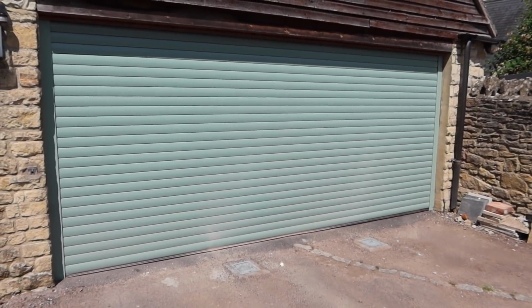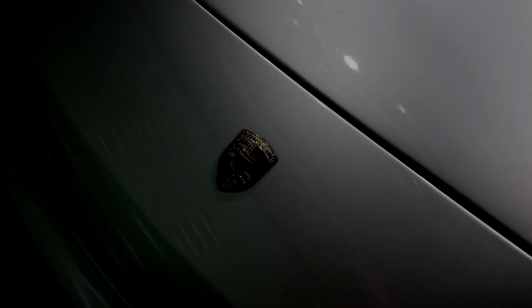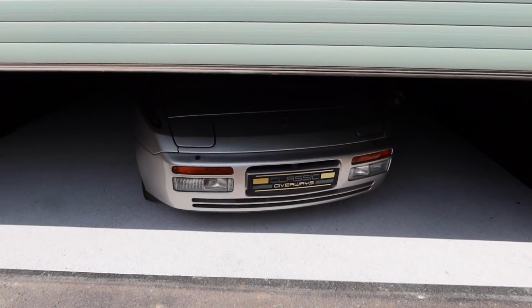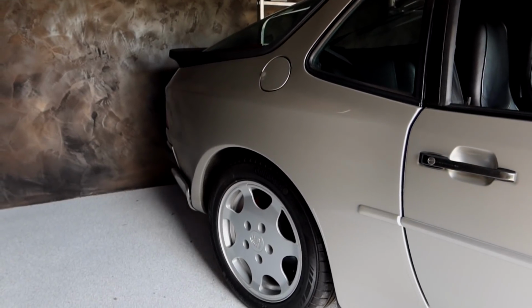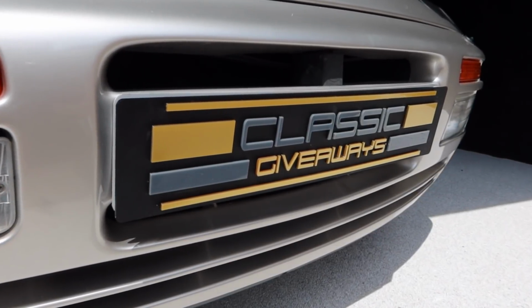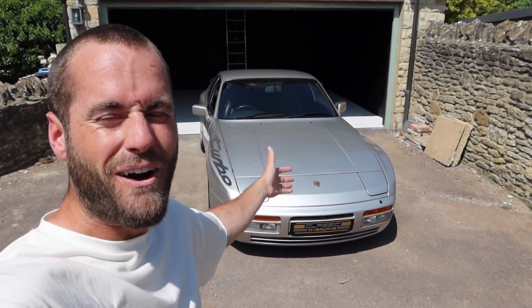Right, I think it's now time to reveal what is behind the garage door. This is my new car, and we're going to get into the detail very shortly. So without further waffle, let's reveal that. Here she is then. Here is the new car in question. So let's have a little look.